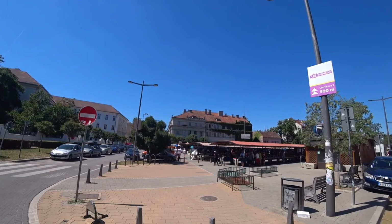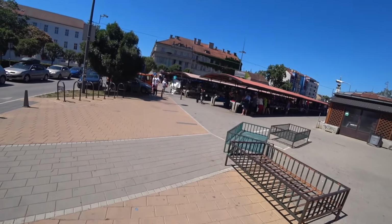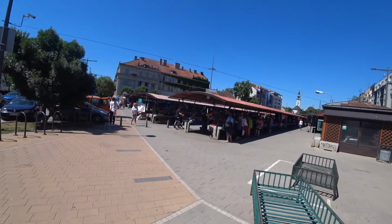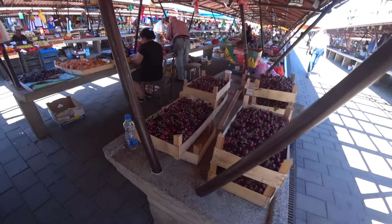And here we have some outdoor vegetable market. Not only vegetables. Cherries.